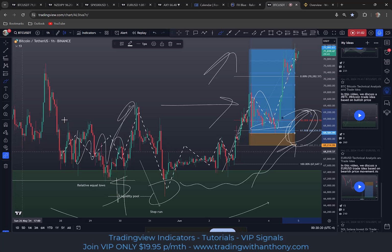Now we have about a 7R outcome here if we consider the stop loss out of the previous low entry point at the 61.8 fib. And we exit now with just slightly under 7R. This is a really nice outcome. Now I'm looking to close my position. I've actually just done that. I'm trading this in Binance, by the way. I've closed my position and I'm going to be looking for a pullback to re-enter.